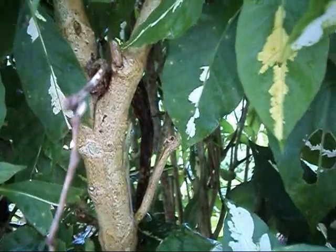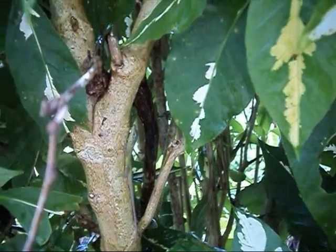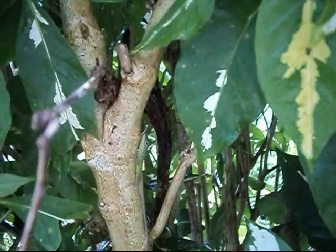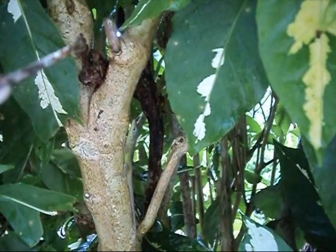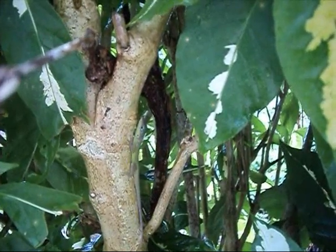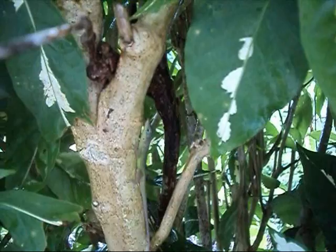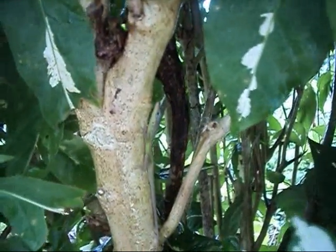And they too have the ability to camouflage themselves so that they go undetected both to their prey and to their predators. And if you look carefully, you'll see one of them here on the branch of this tree, probably waiting patiently for that insect to come along to pounce on it.